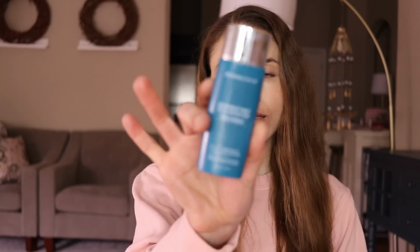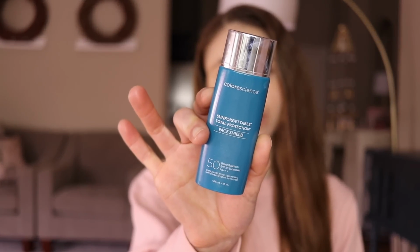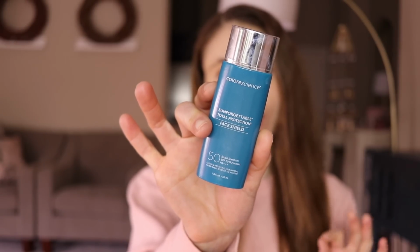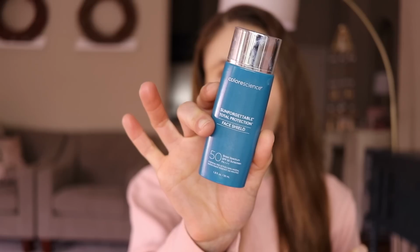So I really had to look back over my purchasing history over the past few years. What sunscreen have I repurchased the most? And it ended up being the Color Science Sun Forgettable Mineral Face Shield. And I was like, well, that would be a good one to take along. It is a SPF 50 mineral sunscreen, and it's tinted, and it's water resistant. Those are all things that are gonna be really helpful on a deserted island.